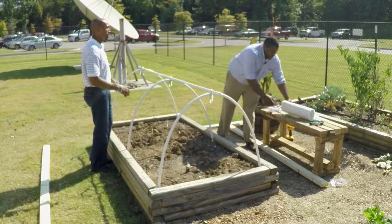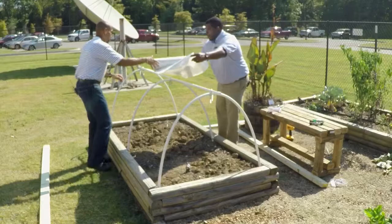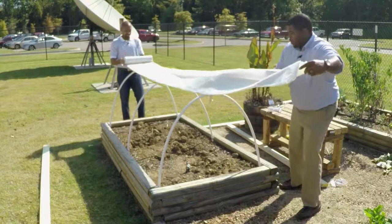Now, what type of plastic? What you want to use is a 6 mil polyethylene plastic that's going to be clear, that'll go over the top of the frame. All right, and we'll just roll this out. You want to roll it out? And you want it to extend to the ground.